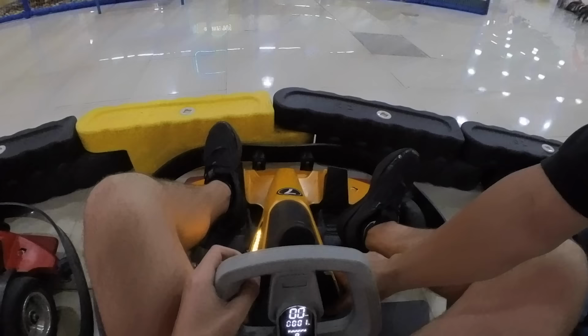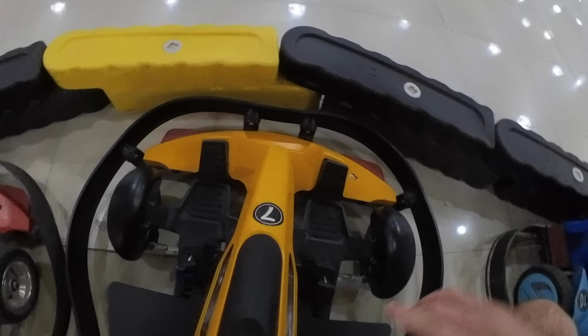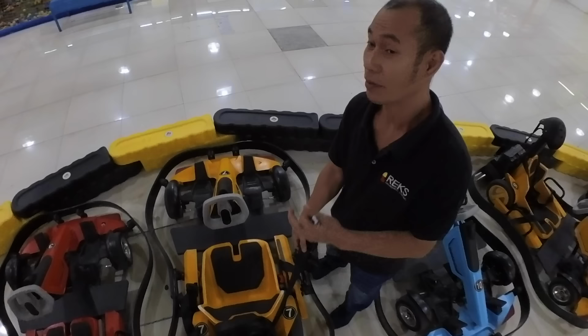I tried to brake and it wouldn't brake. Okay, all right, let's go. That was really fun. Oh, man, these things go quick. 25 kilometers per hour. I think if we had a longer straight, you could probably get these things to go to like 30, 35. What's the top speed on this? 30.